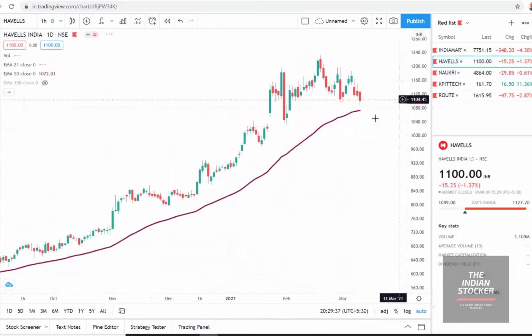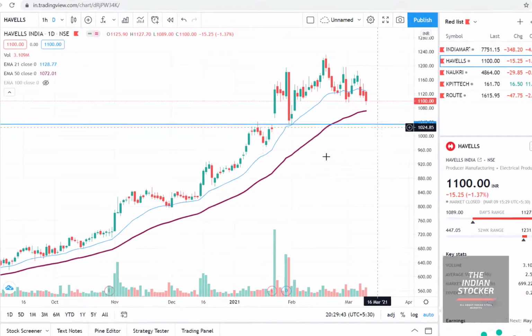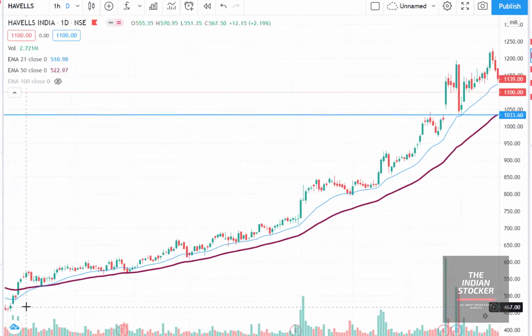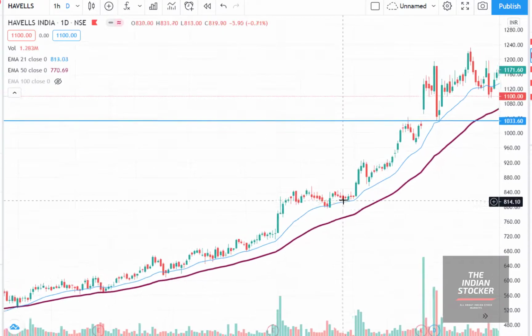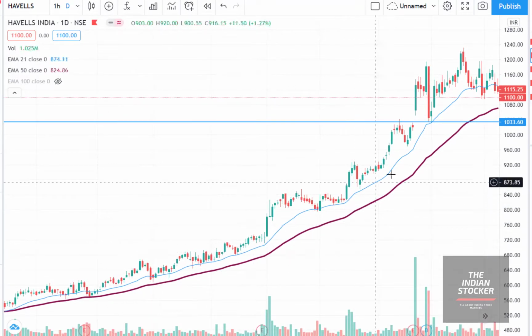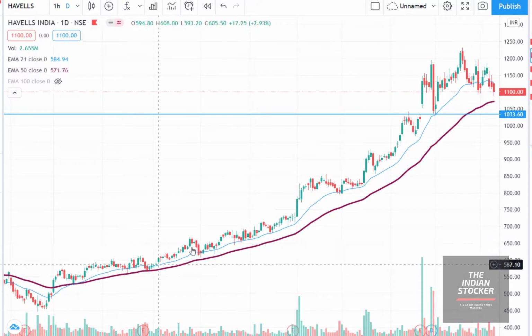Okay, so the next interesting stock that I would like to share with you is Havells. As you can see from the Corona times, it has taken support multiple times on the 21-day EMA. As you can see on this blue line, this is the 21-day EMA line. Once or twice it has broken the 21-day EMA and taken support on the 50-day EMA.